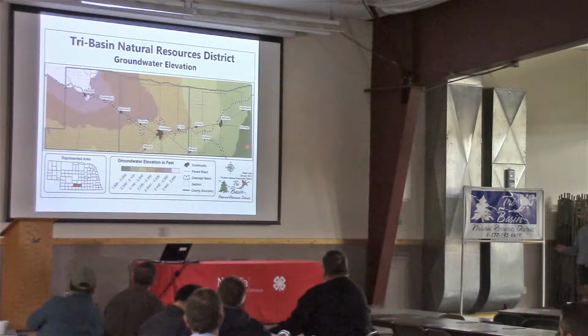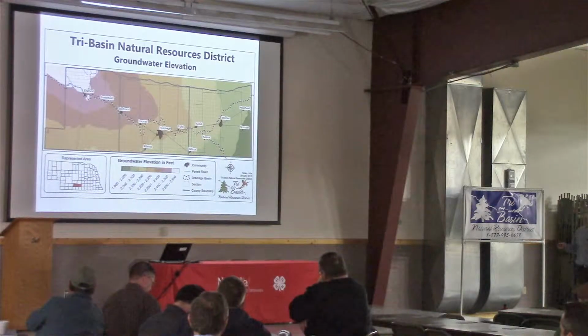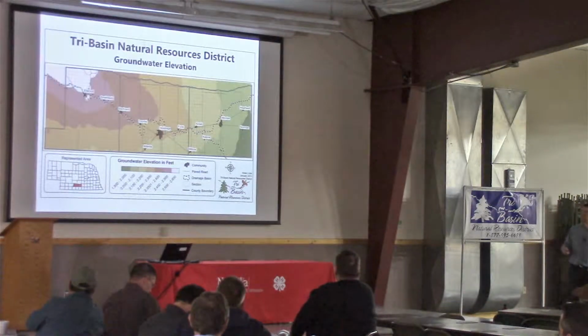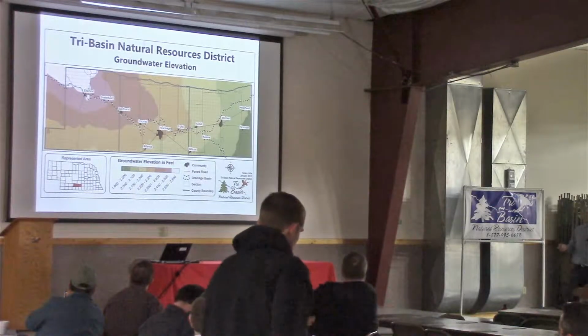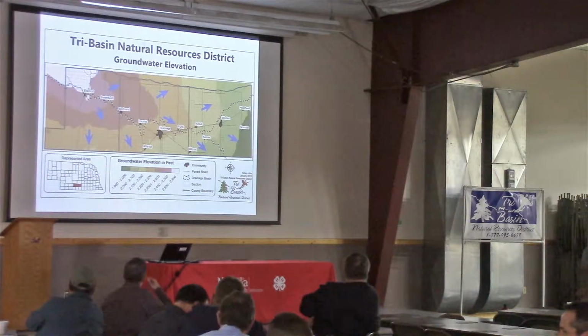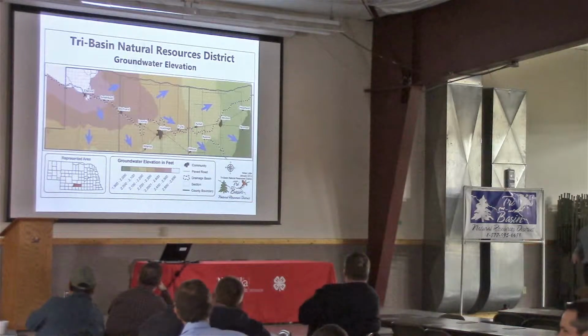Starting down in this area south of Nolan, we have our lowest elevation in the district, and this is kind of true with the surface elevation as well. It's lowest here, and as you come northwest across the district, we find our high point over there. Of course, we're influenced by the mound that is in this area. With that high amount of water in that area, we have a flow. Water, of course, is going to flow downhill. It's true underneath the ground too.